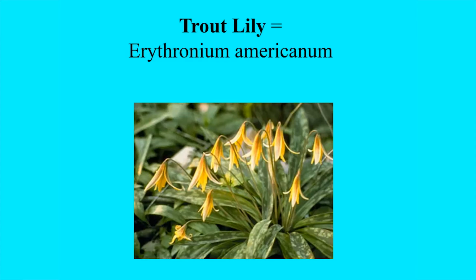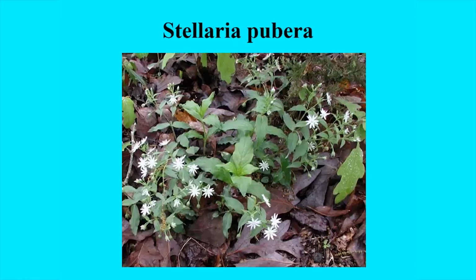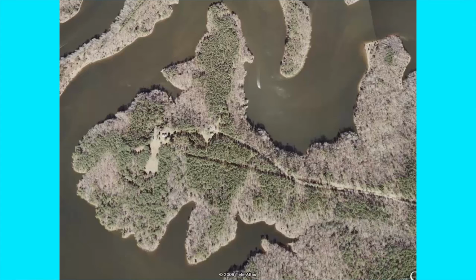So let me go back to that. Is that the one we should look at? No, let's look at this one. This is Eagle's Rock. And this area here was a wonderful wildflower area before the lake was impounded. The plants grew all along the river bank. And it was a very narrow river. I should have included a picture from that time era, showing how narrow the opening was between the trees on either side.